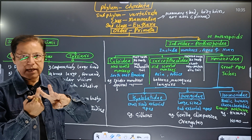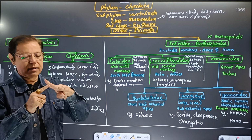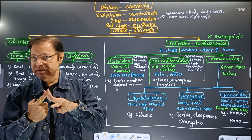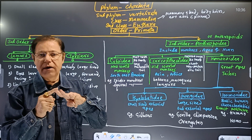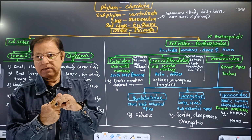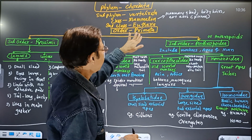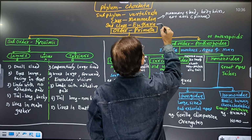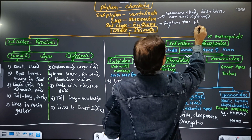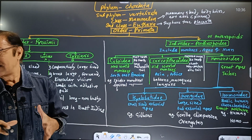One, Prototheria, egg-laying mammals, like Echidna and duckbill platypus. Then Metatheria. Metatheria means marsupials, the group of kangaroos, pouched mammals. Egg-laying mammals are Prototheria, pouched mammals are Metatheria. And then all true placental mammals, which have a true placenta, are called Eutheria. These are the group of placental mammals.